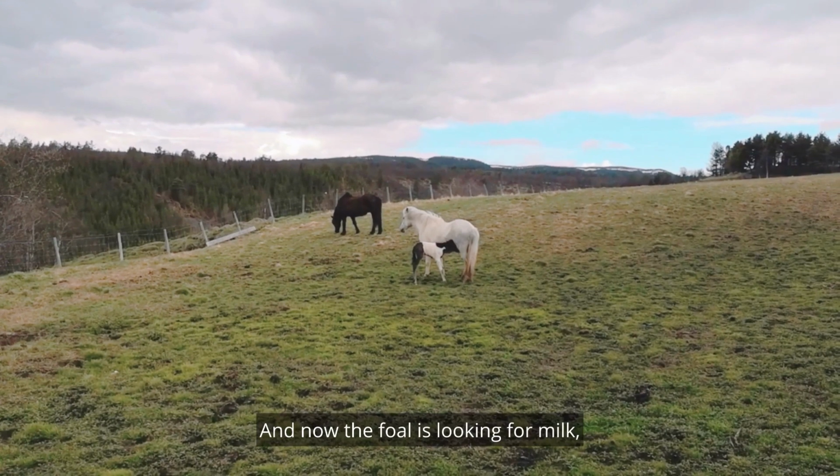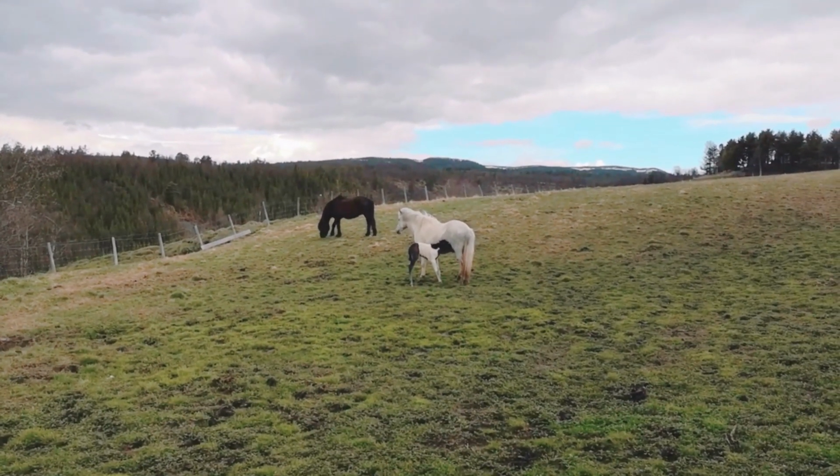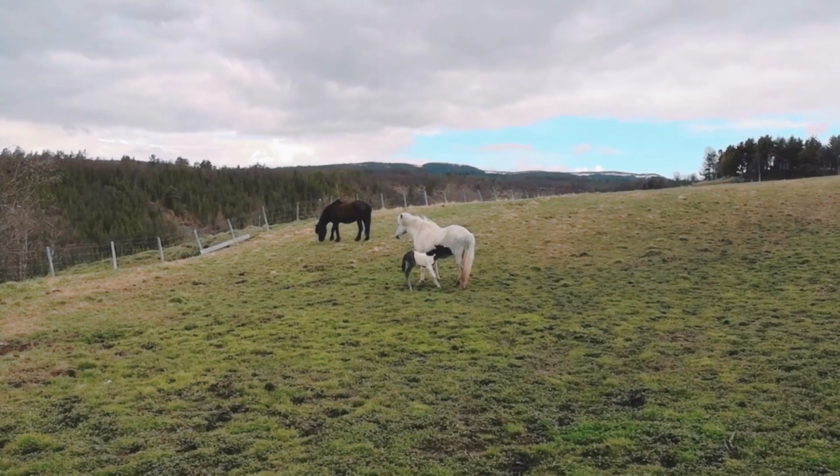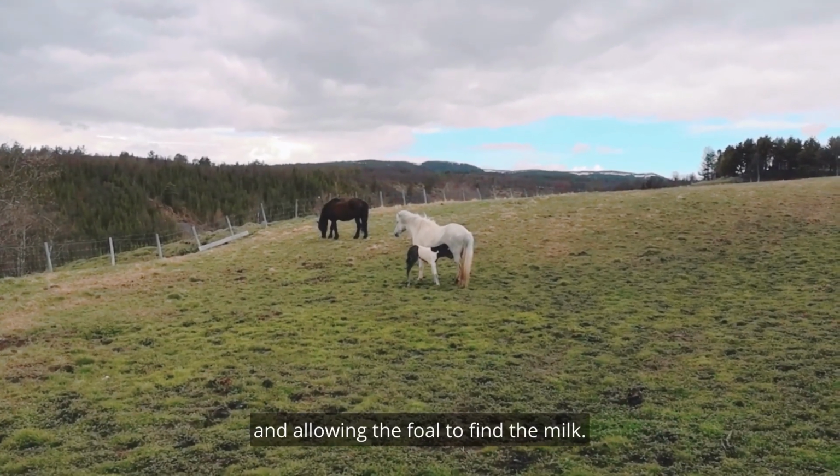And now the foal is looking for milk. And she is standing quietly and allowing the foal to find the milk.